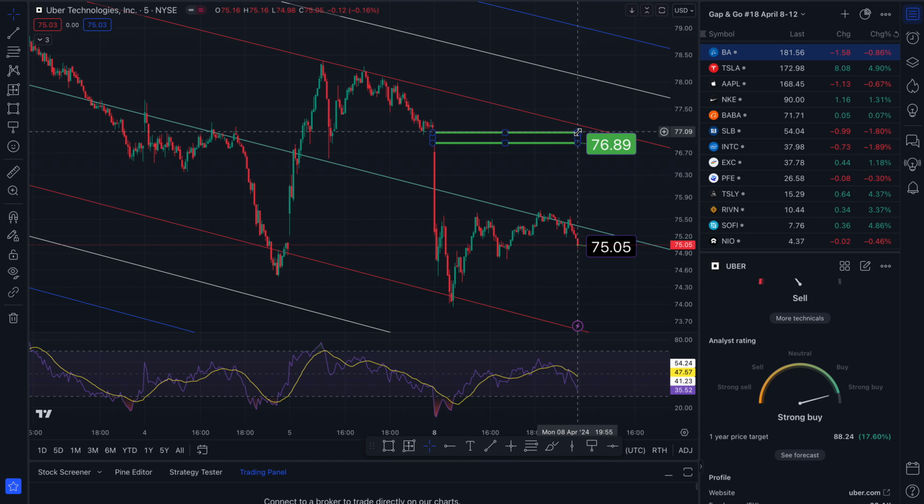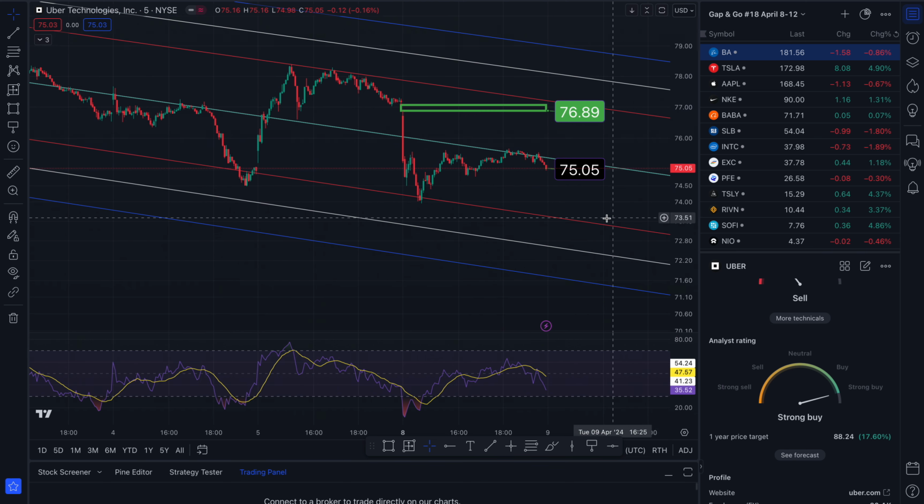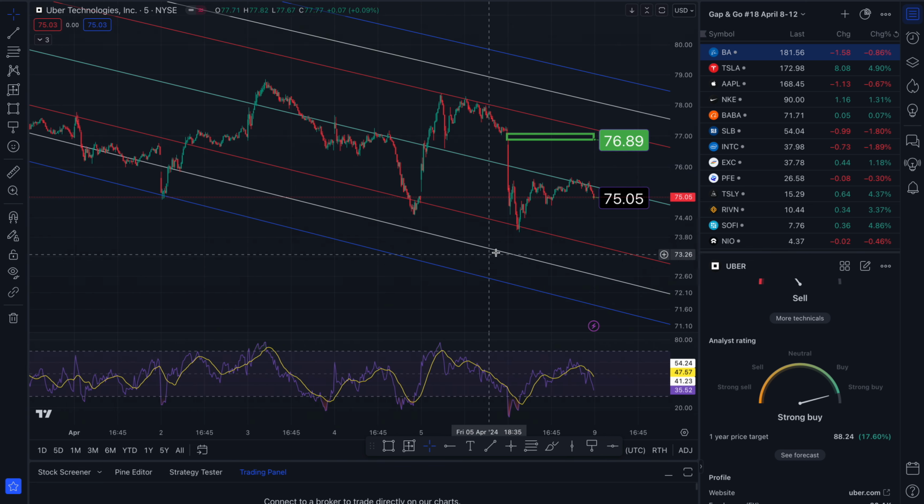Closes out at roughly $77.09, and at 2 standard deviations, resistance and a potential take profit area: $77.22, $78.12, and $79.04. To the south side, support, or at least one level of support: $73.55, $72.65, and $71.70.